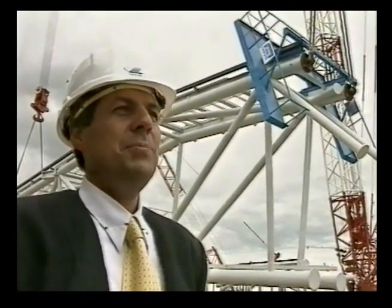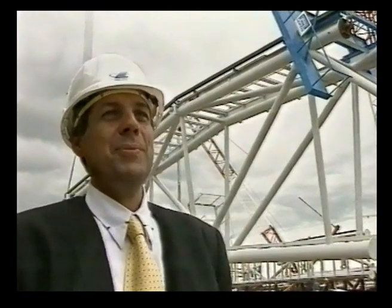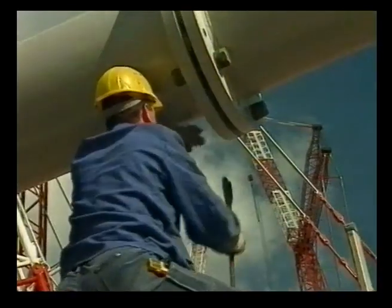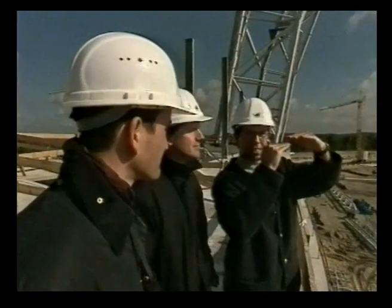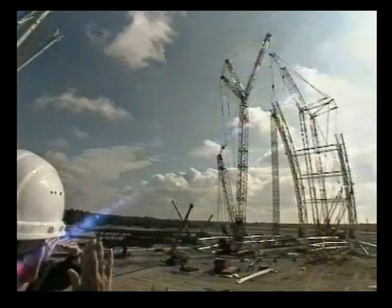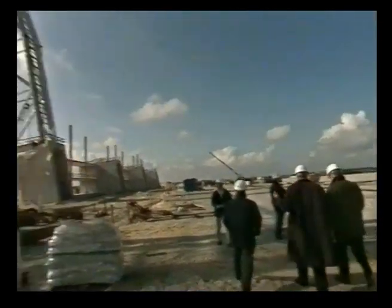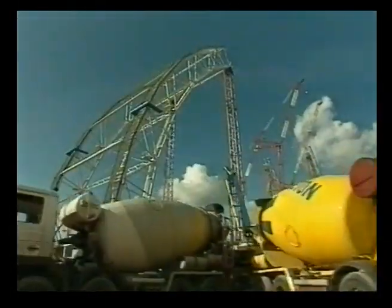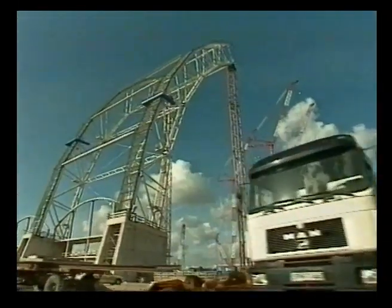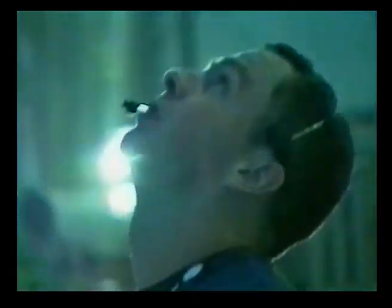You can say the hangar is big. Okay, it's big, but words just can't describe it. The CargoLifter hangar. Five steel arches, 360 metres long, 210 metres wide, and 107 metres high. On this ring of carbon fibre, Joey's tailplane will be fixed.